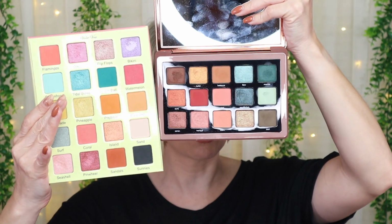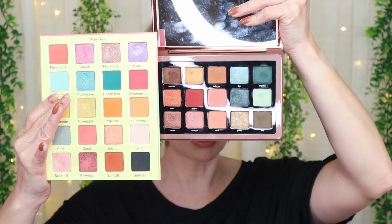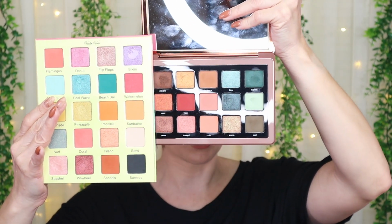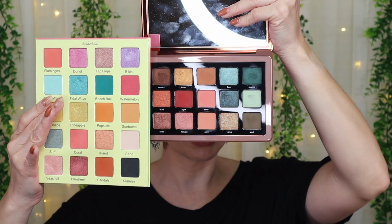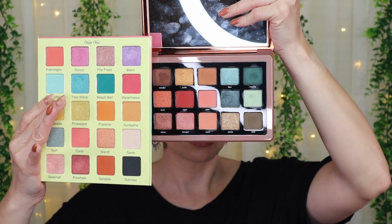Now, this one has some more bright shades, but you still have those reds and peach shades, a little bit of the green, blue, the gold in there. So super similar. I know that I can create an almost identical look with this palette as to the one I could create with the Zendo palette. And I have two other palettes to share with you.